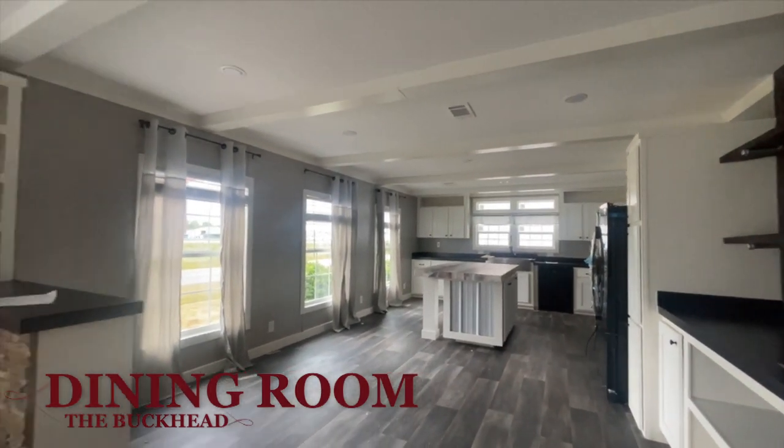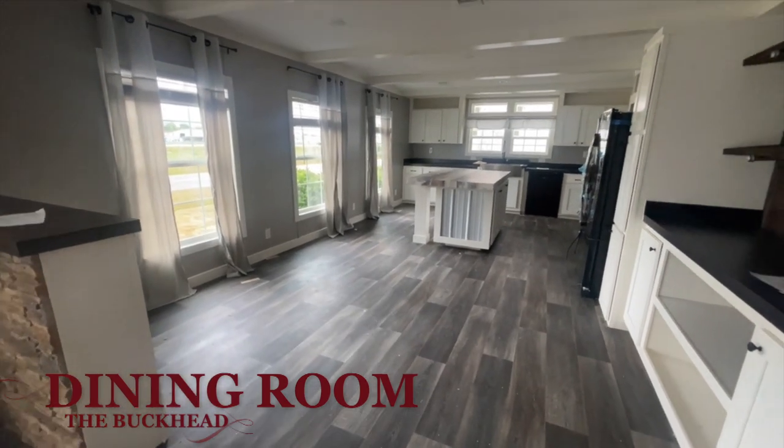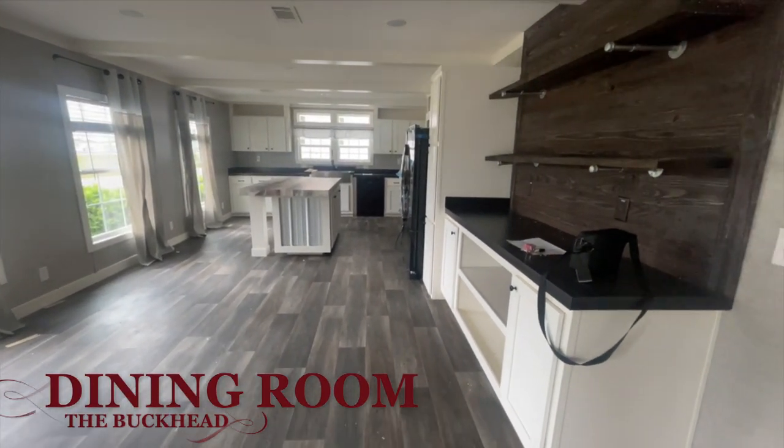The space right in front of it will serve as your dining room. Okay, so you can be creative, like whatever you decide to do.